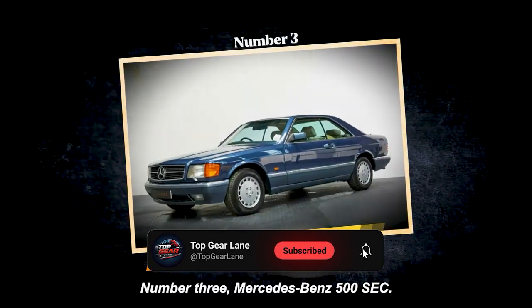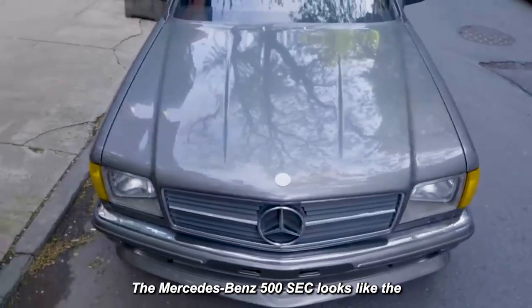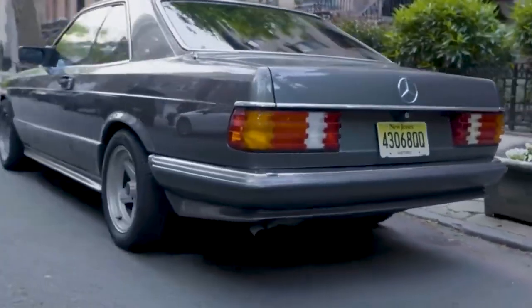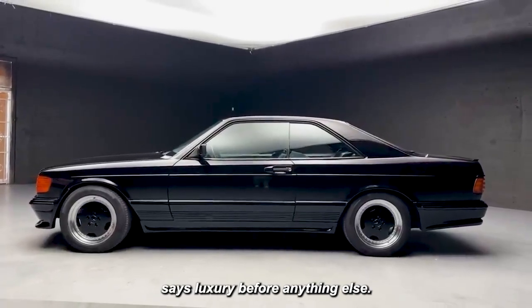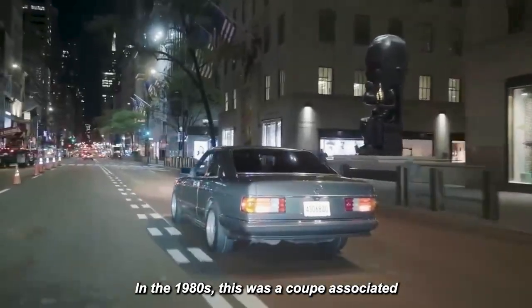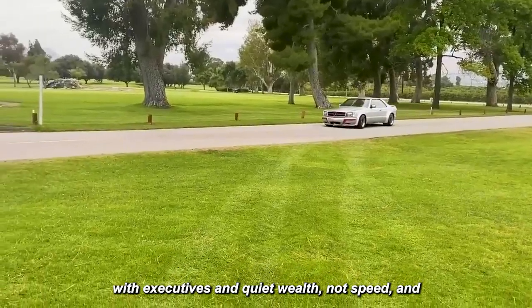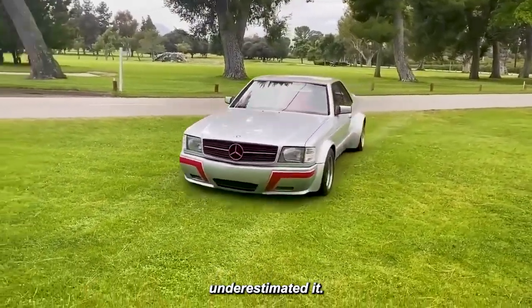Number 3. Mercedes-Benz 500 SEC. The Mercedes-Benz 500 SEC looks like the slowest kind of fast car. Long doors, thick pillars, and a presence that says luxury before anything else. In the 1980s, this was a coupe associated with executives and quiet wealth, not speed, and that's exactly why its performance shocked people who underestimated it.